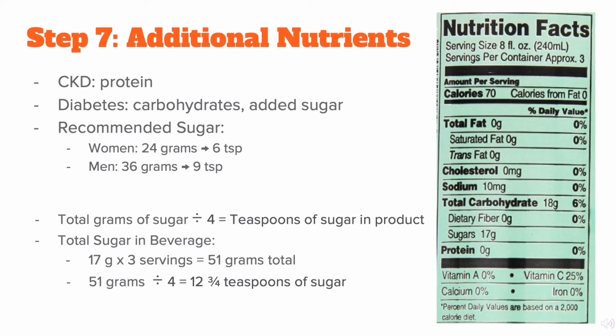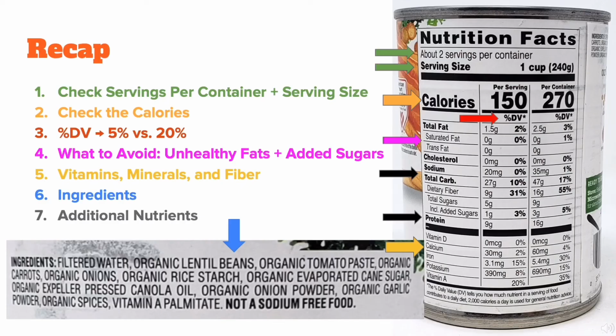Looking at the beverage label example, the drink contains 17 grams of sugar in one serving. As we know, the serving size of the tea is 3. So 3 times 17 is 51 grams of sugar in the entire beverage. If we then divide 51 by 4, we get 12 3/4 teaspoons of sugar in one beverage.